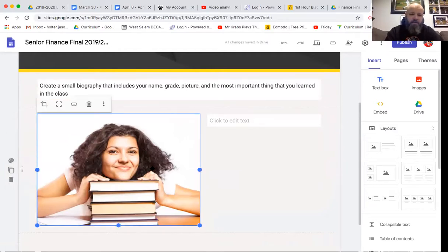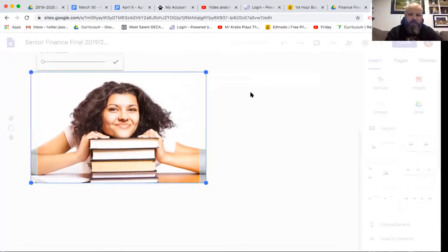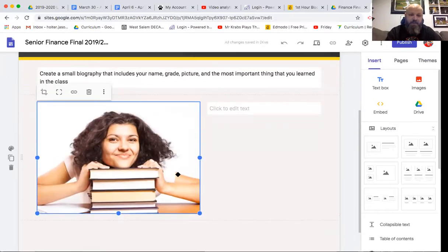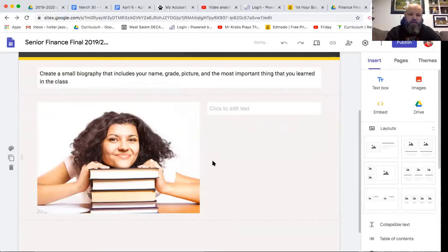If you click on this person, you can just change the picture out. Actually, I think if you double click on it, put in a picture of you. This is actually one of the things that I look for when I'm grading these to make sure that people understand and know what they're doing. So you have the ability to insert a link. I think there it is. Replace image. You can upload, select an image on your computer, do whatever you want to do.